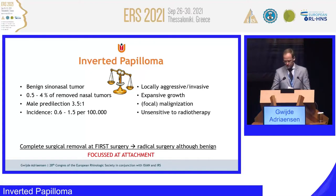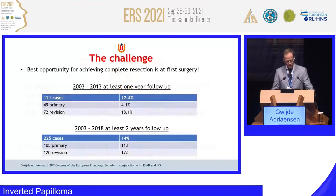Now, the opportunity to get this goal is best at first surgery, and I have some numbers of our series. We published 2003 until 2013 with at least 1 year follow-up, and now I added the cases up until 2018 with at least 2 years follow-up. We have more cases, primary revision, but just look at the effect of follow-up on recurrence. So if you want to reduce your recurrence, don't do so much follow-up. But of course, it's the other way around.